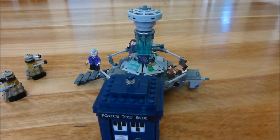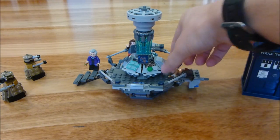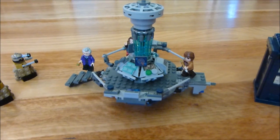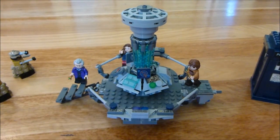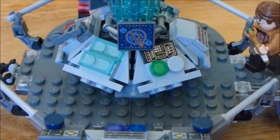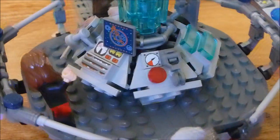This set's more problematic for me on multiple levels. Now, yes, as I've already explained, this set has a lot of really nice details going on. For example, if I just zoom in here so you can see, the consoles are rendered really, really nicely. They've got a lot more attention to detail than in the character building TARDIS.